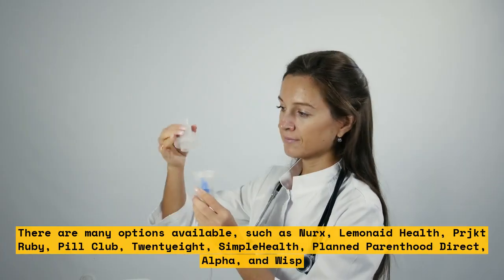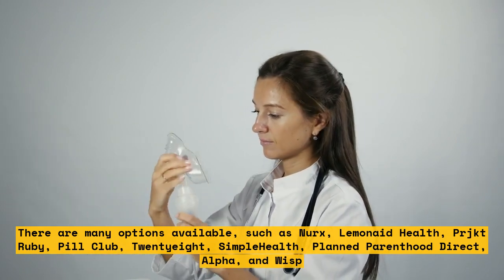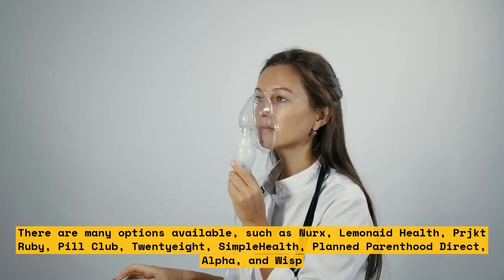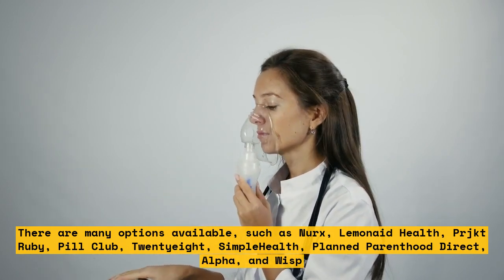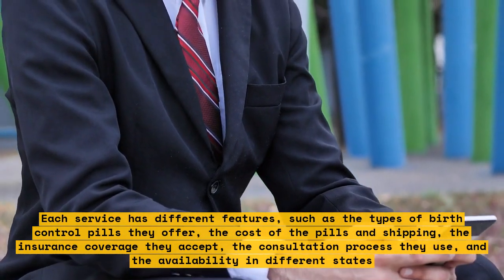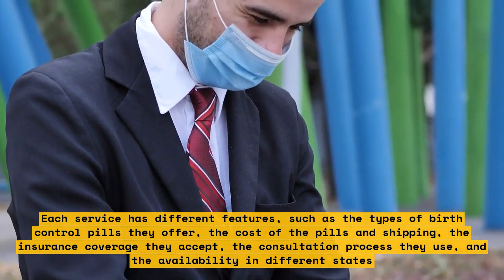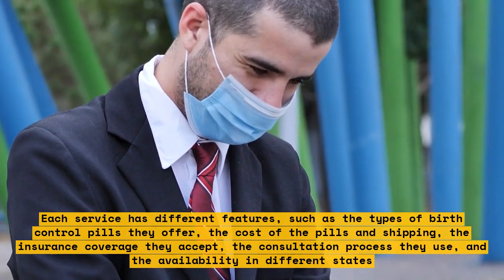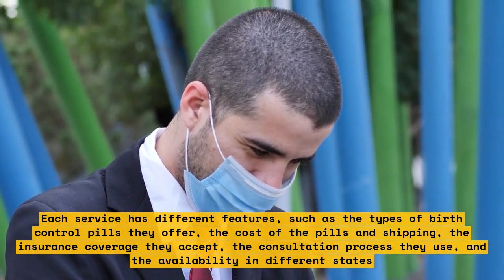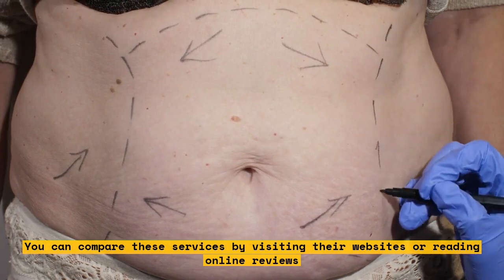Next, you need to choose an online service or app that suits your needs and preferences. There are many options available, such as Nurx, Lemonade Health, PRJKT Ruby, Pill Club, 28, Simple Health, Planned Parenthood Direct, Alpha, and Wisp. Each service has different features, such as the types of birth control pills they offer, the cost of the pills and shipping, the insurance coverage they accept, the consultation process they use, and the availability in different states. You can compare these services by visiting their websites or reading online reviews.